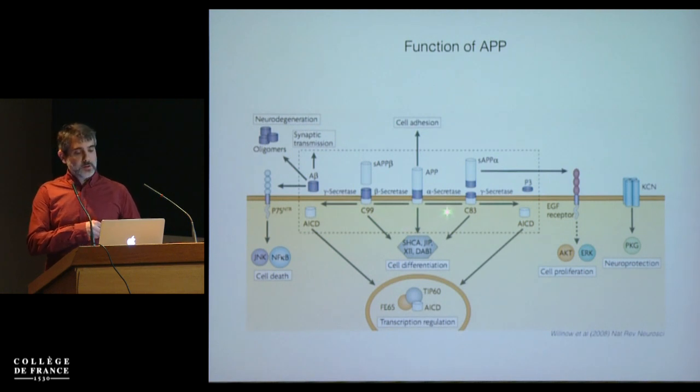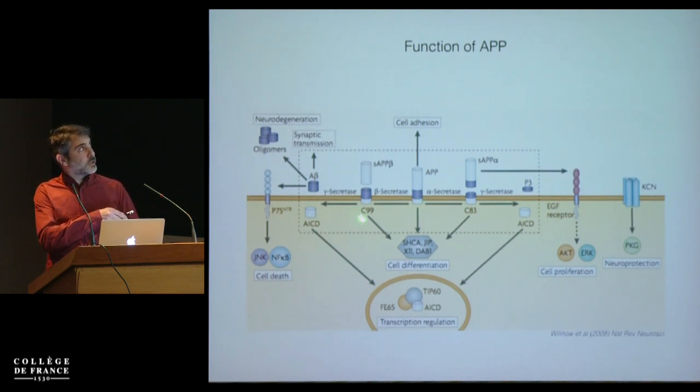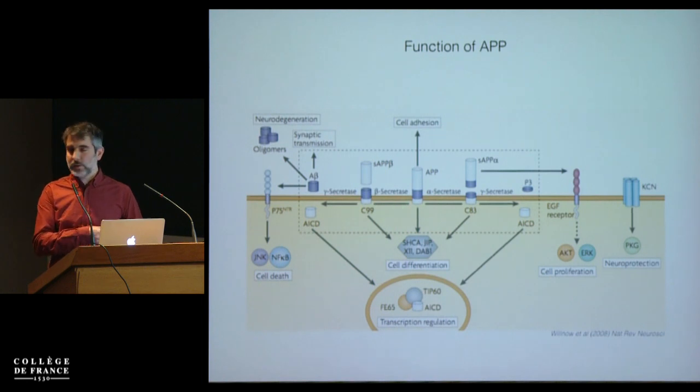APP is a membrane-bound protein that is implicated in cell adhesion. However, it can be processed within two different pathways. One is amyloidogenic, and the other non-amyloidogenic. The amyloidogenic pathway involves processing by the beta secretase complex, which releases a soluble APP beta protein into the extracellular matrix. And then gamma secretase further cleaves this to provide the A beta peptide, which has been shown to regulate synaptic plasticity. But it is also this peptide that forms oligomers and eventually participates in the formation of the amyloid plaques. The alpha secretase processes APP down the non-amyloidogenic path, giving rise to soluble APP alpha protein. And gamma secretase again cleaves it, providing an intracellular domain that can regulate transcription.